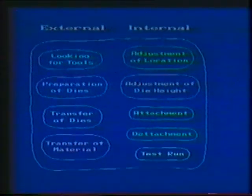Since the setup time should be defined as the time from the last good piece produced to the next good piece, external setup work should not be mixed with internal setup work. A simple time study and videotaping of the setup to separate external from internal work may generate a lot of ideas from a group of operators, engineers, and other support people.